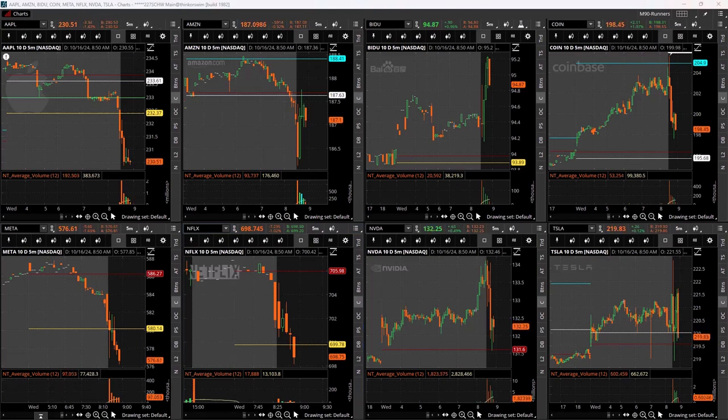Roku. Yeah, that looks like a really nice stop on it. Not only flushed yesterday's highs, but there's a high mark from September 19th that it kind of popped above. Did a little stop hunting coming down.